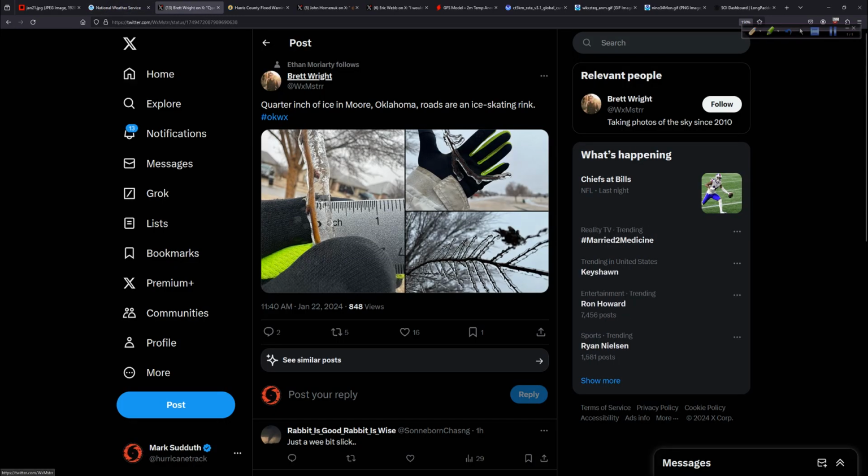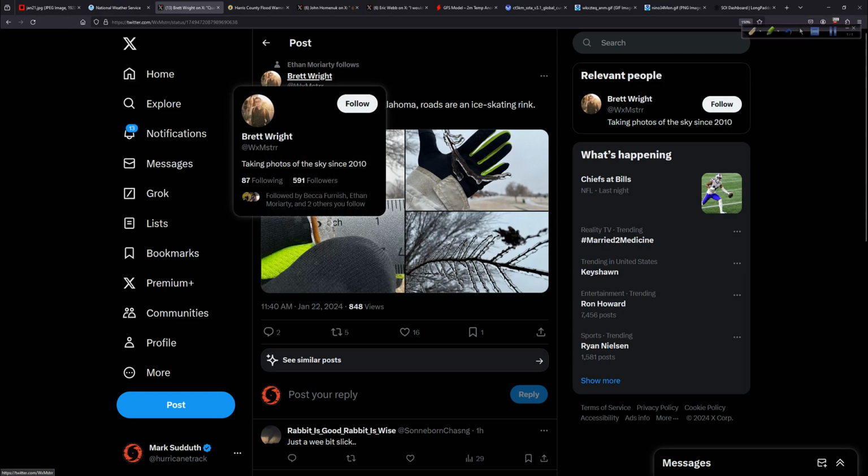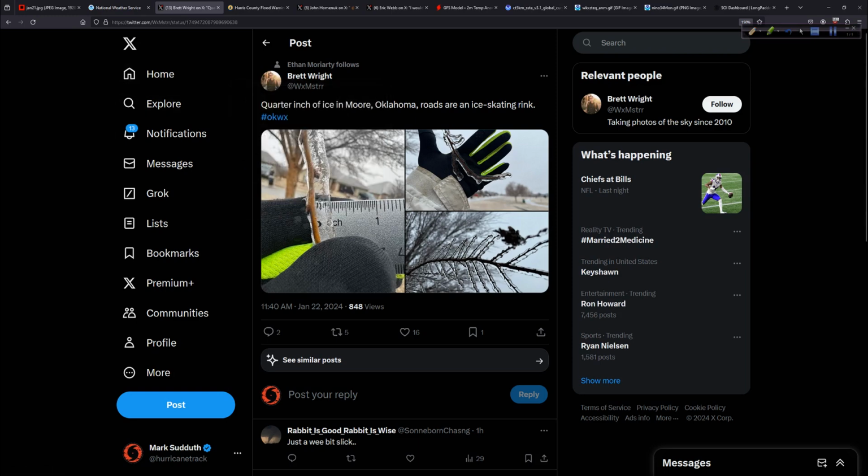And just look at this here. I do not know Brett personally, but I saw this on the For You part of Twitter, and I thought that's a pretty good illustration there, especially that Brett measured it, and we get an idea with the little branch in there how thick that ice is. Yuck. And this is in Moore, Oklahoma. I was just through there a couple weeks ago when I was traveling to Kansas for additional cold weather and blizzard coverage. Now it's ice, and that is no joke.